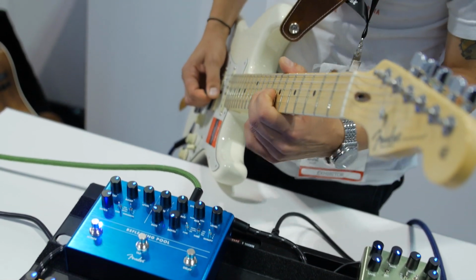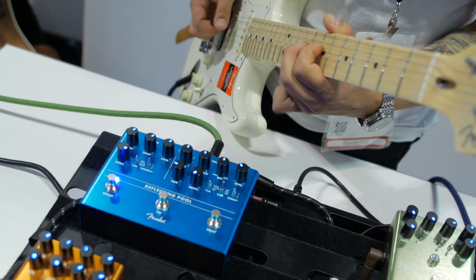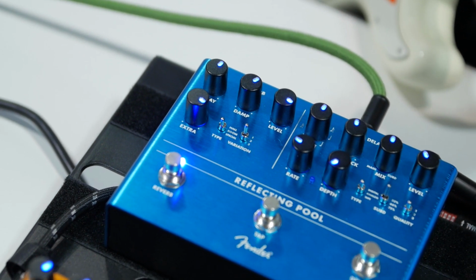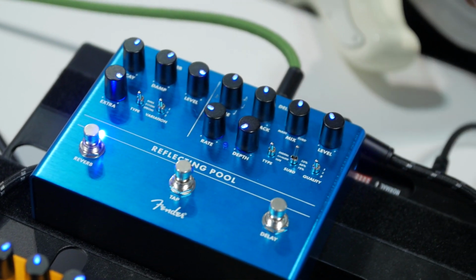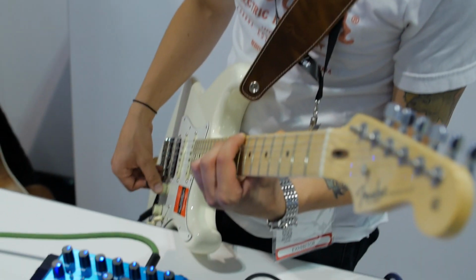Variation 2 is a reverse gated reverb, really weird. So that's a reverse gated reverb, and then variation 3 is a modulated plate reverb, again with a super long decay time.